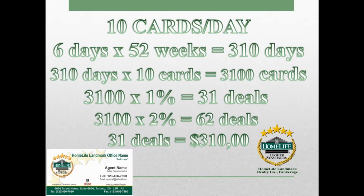For example, you work 6 days a week, 52 weeks a year. That means 310 days per year. 310 days times 10 business cards means 3,100 business cards you will give out. Let's say there's only a 1% chance you get business. You will have 31 deals. That's amazing. If 2%, you get double, 62 deals. Say one deal is a 10,000 commission, that's 310,000 in commission per year, just from giving out business cards.